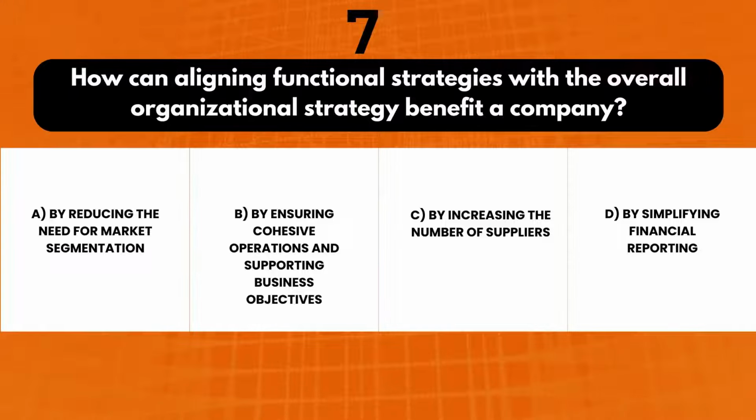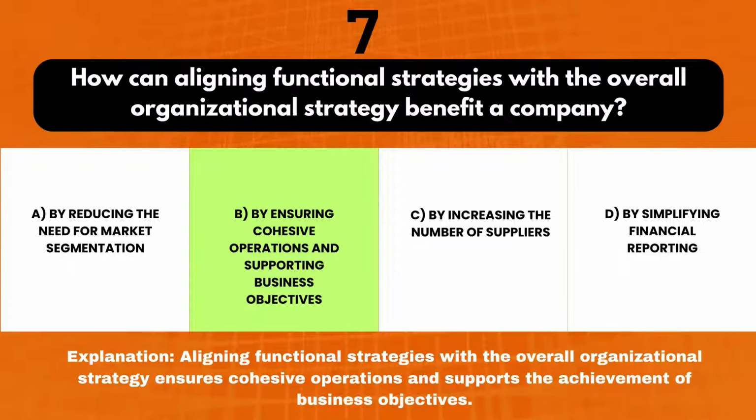7. How can aligning functional strategies with the overall organizational strategy benefit a company? A. By reducing the need for market segmentation. B. By ensuring cohesive operations and supporting business objectives. C. By increasing the number of suppliers. D. By simplifying financial reporting. Correct answer: B. Explanation. Aligning functional strategies with the overall organizational strategy ensures cohesive operations and supports the achievement of business objectives.